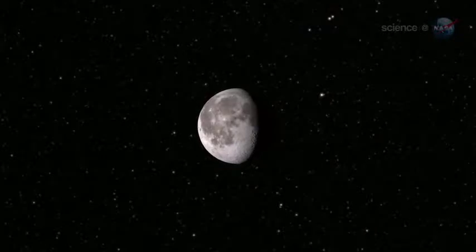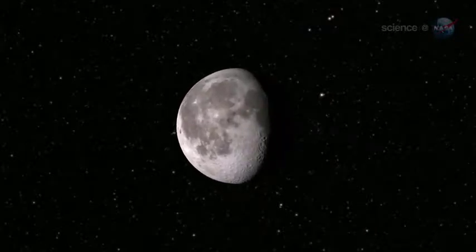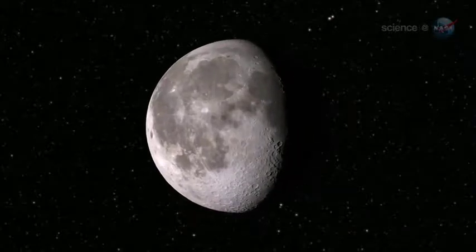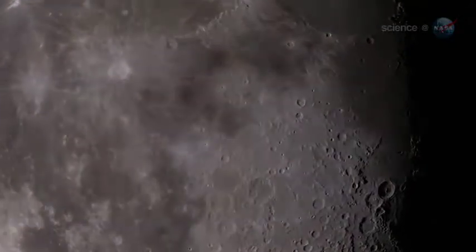How can a world with no air have an ionosphere? Somehow, the Moon has done it. Lunar researchers have been struggling with this mystery for years, and they may have finally found a solution. But first, what is an ionosphere?